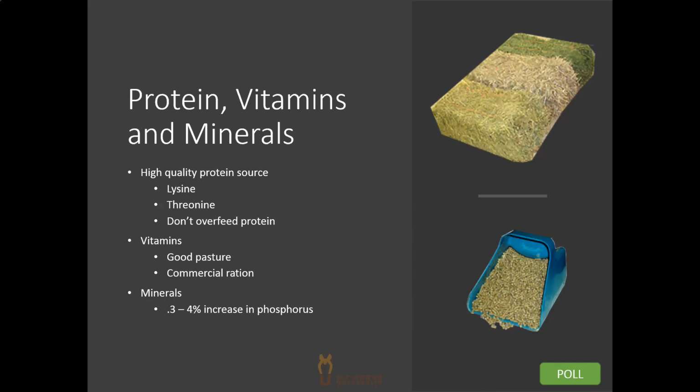Minerals, horses may have a harder time absorbing phosphorus. You still want to keep your calcium to phosphorus ratio balanced in the older horse's diet so that it's at least 1-to-1, but you may want to increase the phosphorus in the older horse's diet as well.